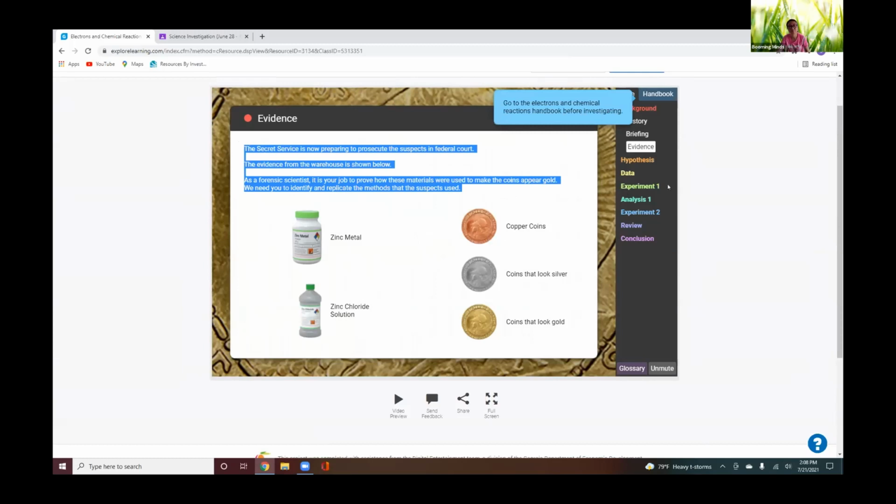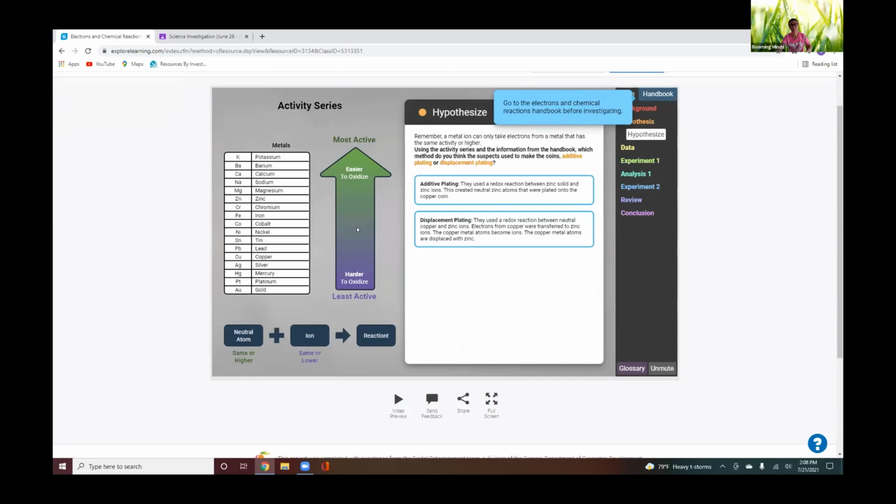The Secret Service is now preparing to prosecute the suspects in federal court. Evidence from the warehouse is shown below. As a forensic scientist, it is your job to prove how these materials were used to make the coins appear gold. We need you to identify and replicate the methods that the suspects used. Okay, so to support the evidence of their arrest, these substances were found: zinc metal, zinc chloride solution, and counterfeit coins. So let's take a look at our hypothesis.